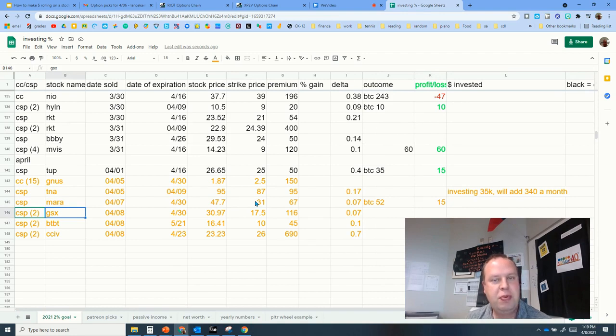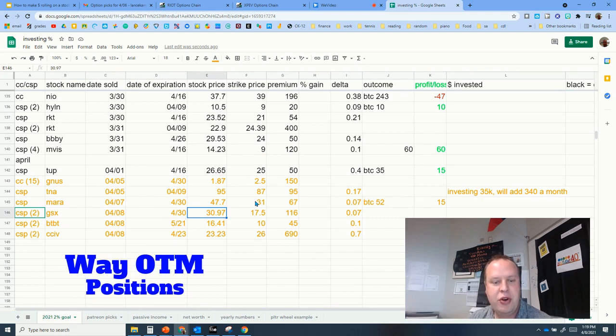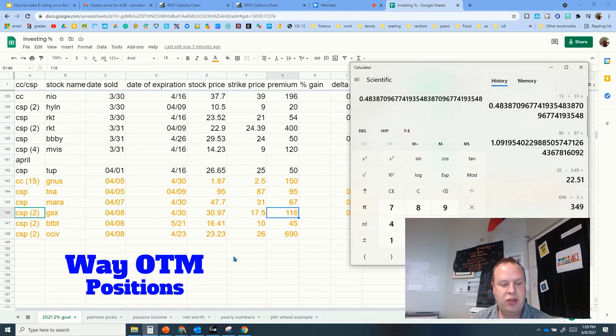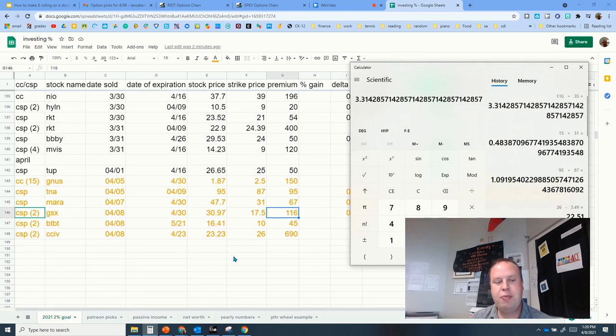PSX was the new position that I wanted to get, and you could still get in on this one for pretty close numbers. 408 to 430 expiration. Stock's almost at $31 a share. Sold a Cascure put, 2 of them at $17.50 for a $116 premium for 2 positions. So 116 divided by 17.5 is about 35. Looking at 3.3% return in about 3 weeks.